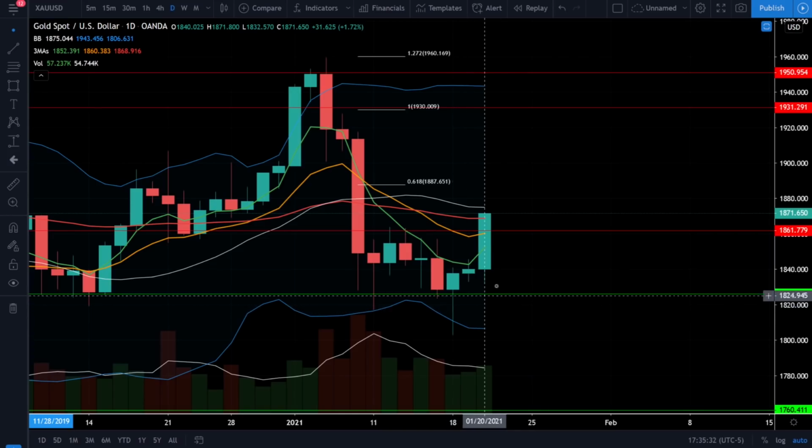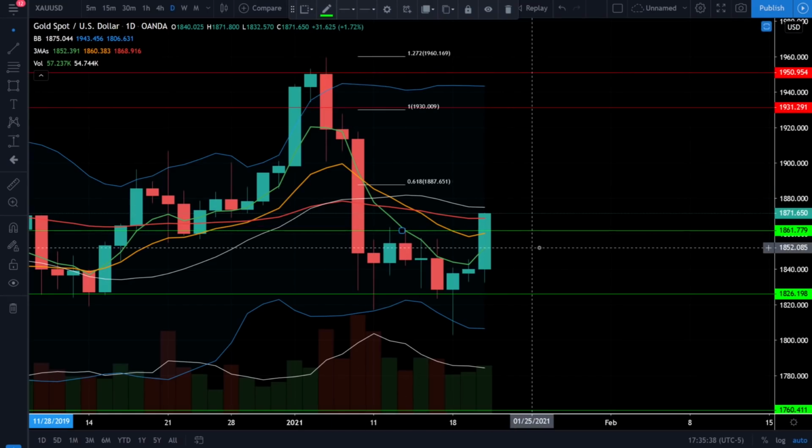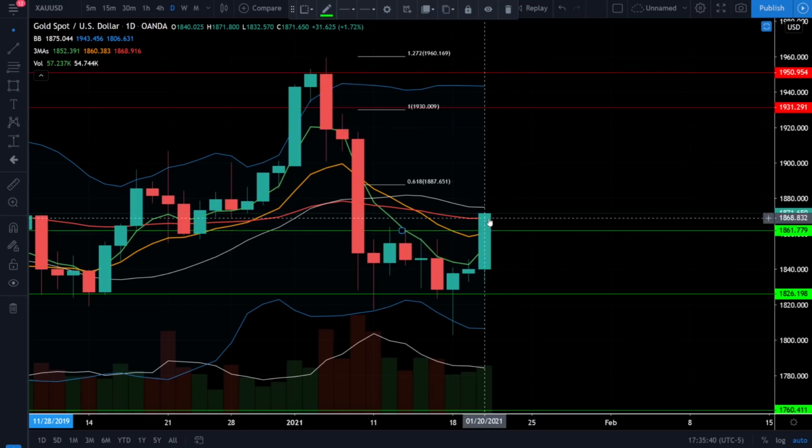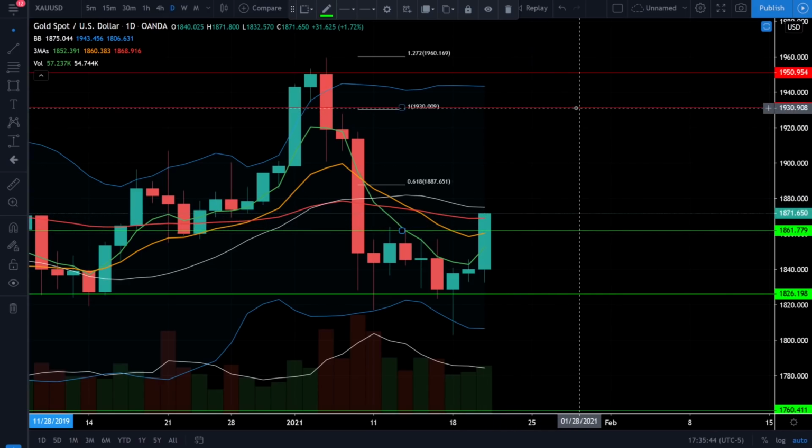So gold is still looking good, and it could start running from here, and we're back to closing over this 1860 resistance level, so we'll go ahead and turn that green. So I'm looking for gold to try to test this level as support and get a positive bounce and start heading up to my price target at 1930.